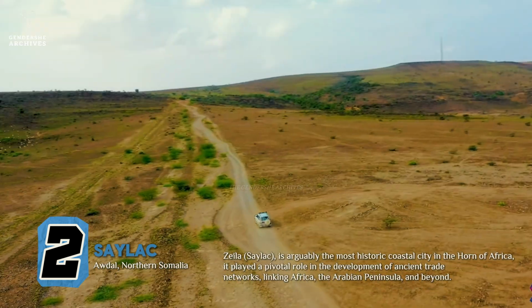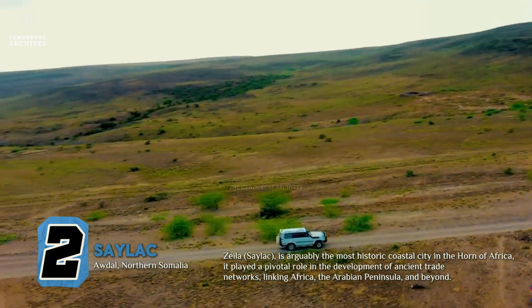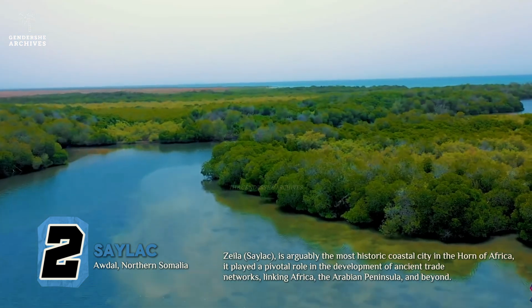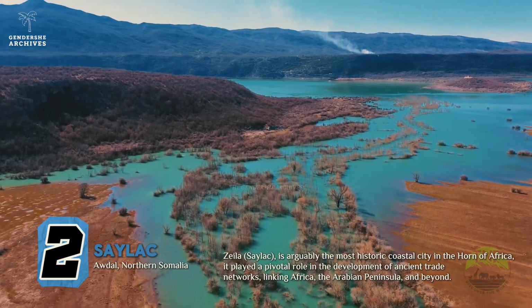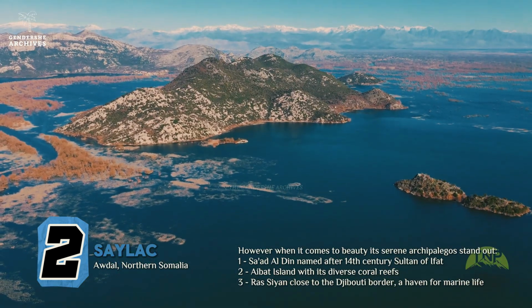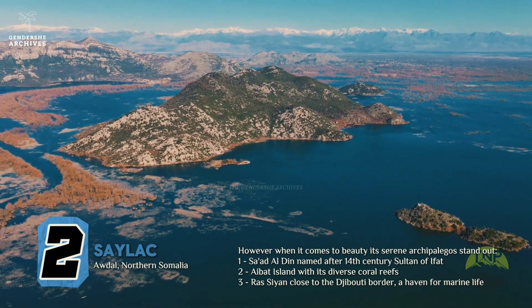Zeila Saylac is arguably the most historic coastal city in the Horn of Africa. It played a pivotal role in the development of ancient trade networks linking Africa, the Arabian Peninsula, and beyond. However, when it comes to beauty, its serene archipelagos stand out.